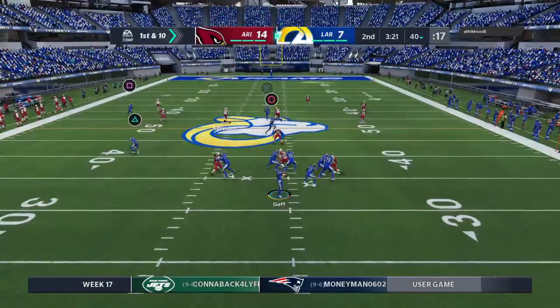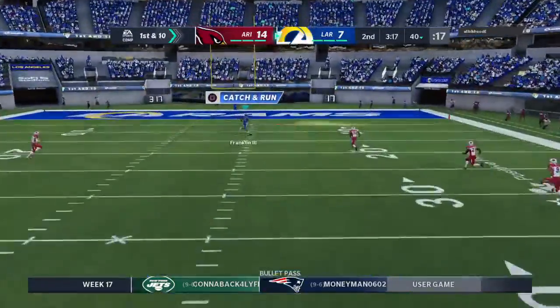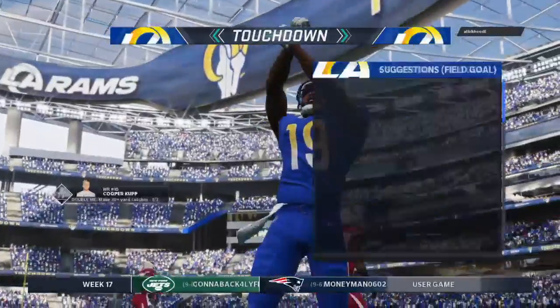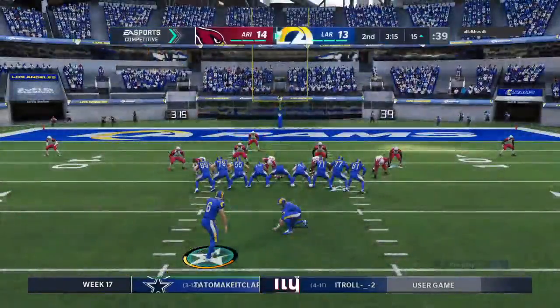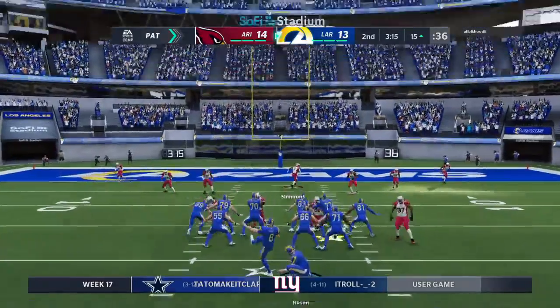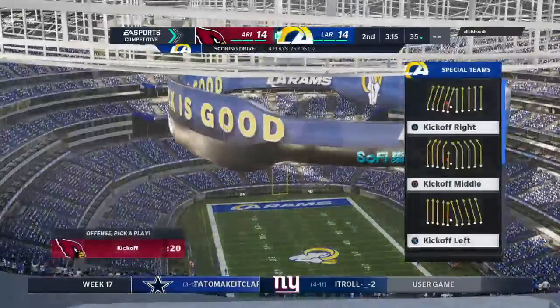Now a first down throw. Goff. He's going to fire one deep, middle of the field. That's going to be caught. Touchdown! Big play there with his 16th touchdown of the year. And the Rams are an extra point away from tying up this football game.